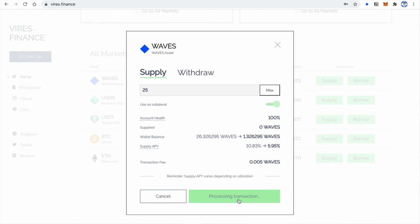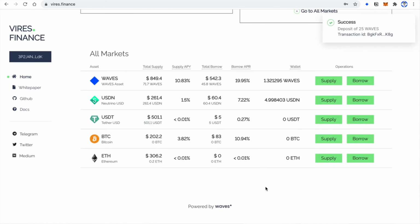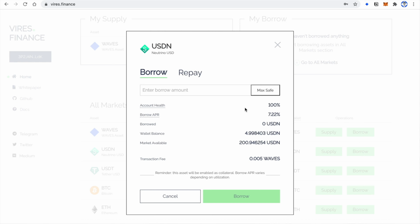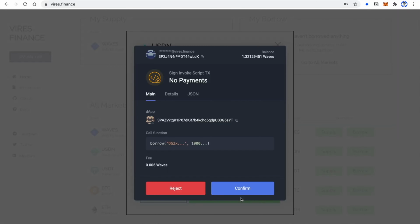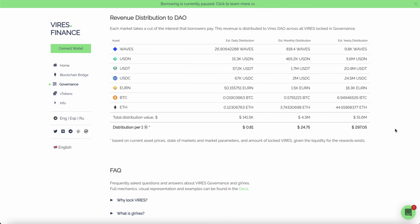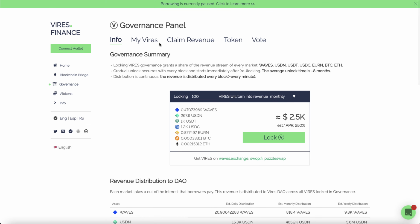Unlike Terra or Celsius. Now, back to VIRES.FINANCE, they're based on the Waves blockchain and it utilizes extremely low fees, only a few cents per transaction, making it highly attractive for both high and low volume deposits and loans. Now, in order to use the service, you simply supply your preferred assets, and after supplying, you will earn passive income based on the market borrowing demand, and depositing assets allows you to borrow other assets by using your deposited assets as collateral. Additionally, some other tokens, for example Waves and USDN, are safely staked within the ecosystem to earn additional income for the depositors.